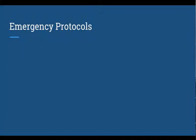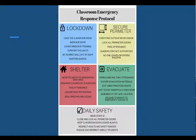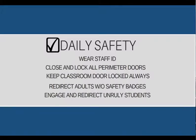Okay, we're gonna go through some emergency protocols now. We simplified our emergency response protocol to be basically five general areas. One is daily safety down at the bottom, we'll talk about that first, and then four emergency procedures. So for daily safety, again, we want you to wear your staff ID at all times. If you've forgotten it at home, you have to go to the office and get a temporary ID for the day. You have to close and lock all perimeter doors. If you see a door open, you must close it. No door should be propped at any time on our campus.